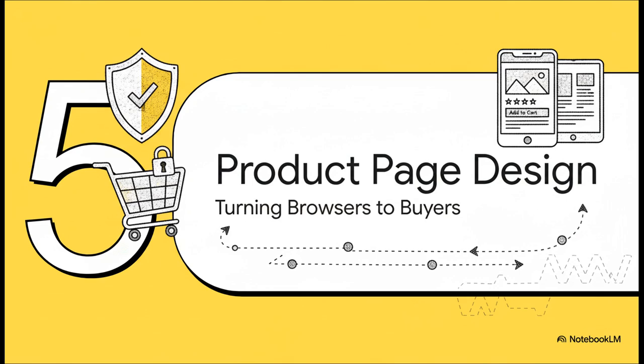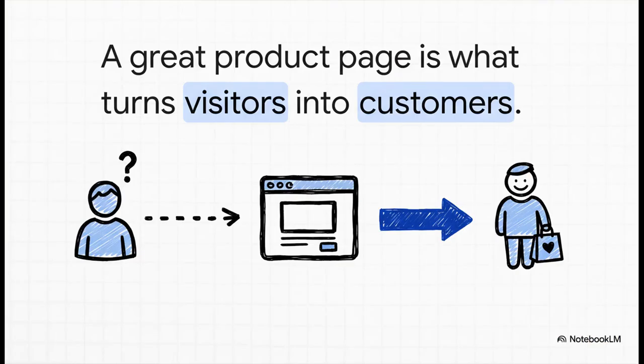So our store is fully functional. It works. But functional doesn't always mean successful. To turn people who are just browsing into actual buyers, our store needs to look professional and trustworthy. And that all comes down to the design of the most important page in your whole store, the product page. And that's the whole point, isn't it?